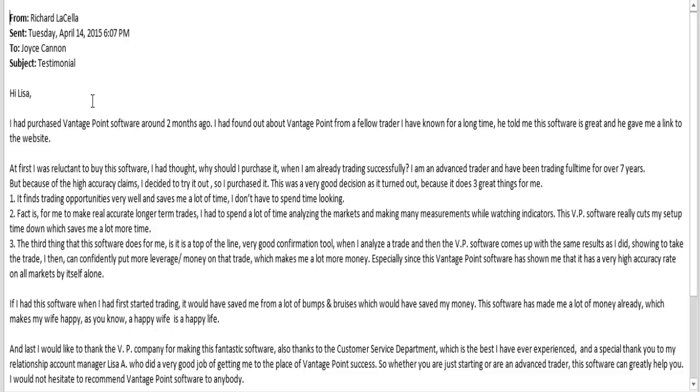Second, fact is, for me to make real accurate long-term trades, I had to spend a lot of time analyzing the markets and making many measurements while watching indicators. The VP software really cuts my setup time down, which saves me a lot more time. The third thing that the software does for me is the top of the line. Very good confirmation tool when I analyze a trade and then VantagePoint software comes up with the same results I did, showing to take the trade, then I can confidently put more leverage, more money on that trade, which makes me more money. Especially since VantagePoint software has shown me that this is a very high accuracy rate on all the markets by itself alone.